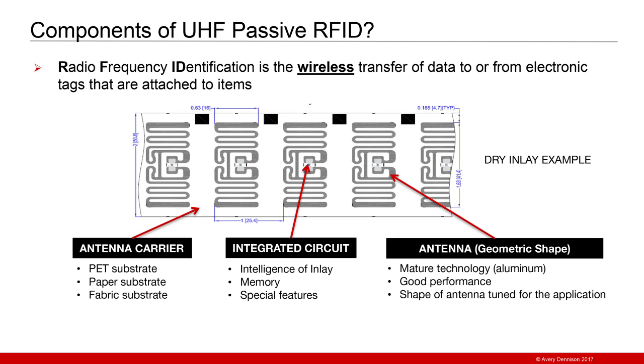Looking back 10 years ago, each silicon manufacturer would come out with a new generation of silicon which had longer read distances. Probably in the last 3 to 4 years, we've seen more. We still see the improvement in sensitivity and read distance, but we're also seeing the chip family expand into additional EPC memory, additional user memory, and additional functionality for specific applications. So the availability of chip types in the market today is greater than it was 5 years ago, which is really enabling us to create new inlays for applications.